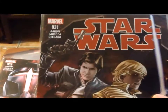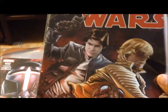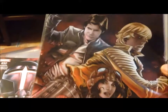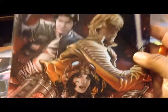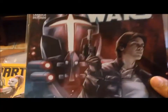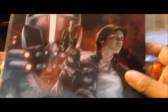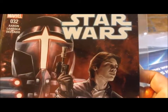Picked up Star Wars issue 31. Right now the Star Wars books are going through a crossover with Dr. Aphra, called the Screaming Citadel. It released in a one-shot, then crosses over with Star Wars 31, then Dr. Aphra, then again with Star Wars 32. This is part 4, so I'm guessing they're going to release another single one-shot. But the Star Wars books are pretty cool.